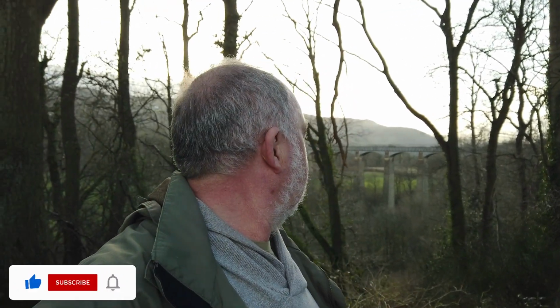Right, so that's a visit to the Pontcysyllte Aqueduct. Whether I've said it right or not, I'm not sure. But we can't walk across it. The visitor centre's closed. And that's the best view I can get of it. So we'll go back to the car.